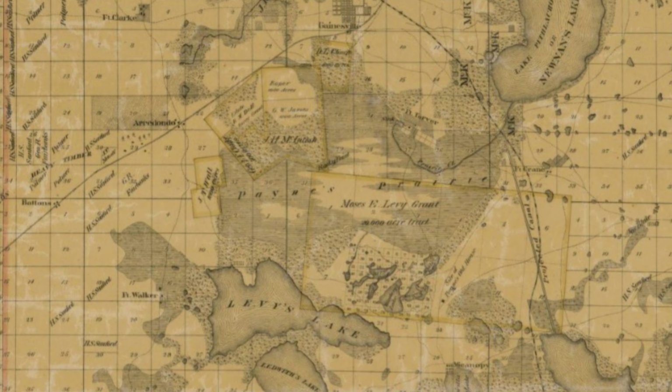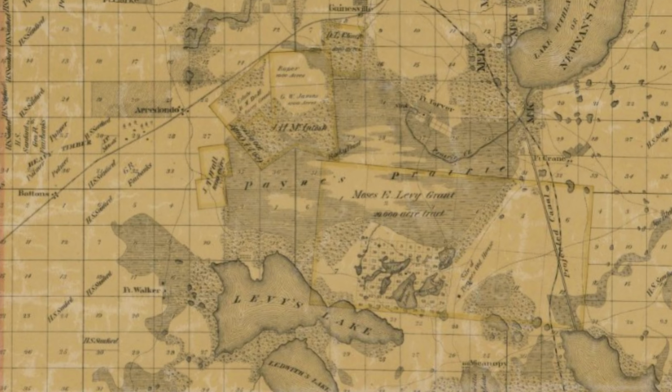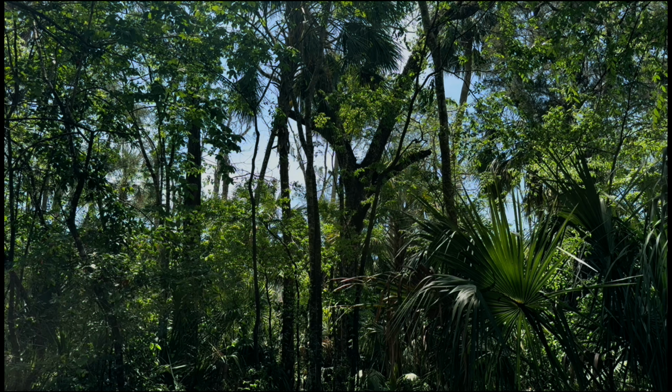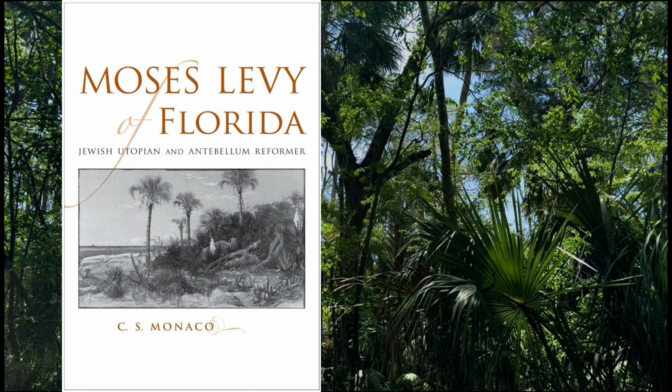It's presumed to be somewhere near Levy Lake, which was named after Moses Levy. And Moses passed away in 1854. If you want to know more about this story, which I found quite fascinating, C.S. Monaco published this book, and the book's available on Amazon.